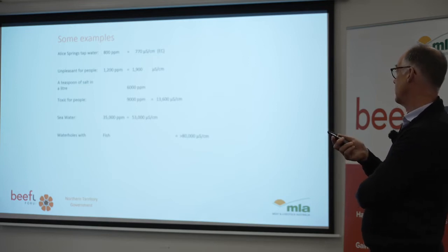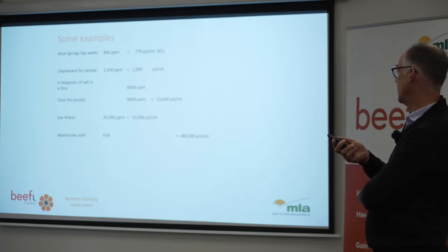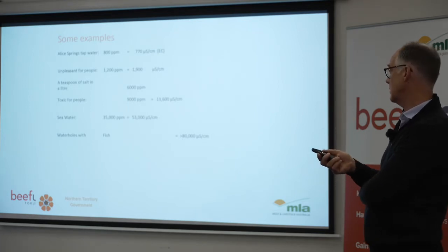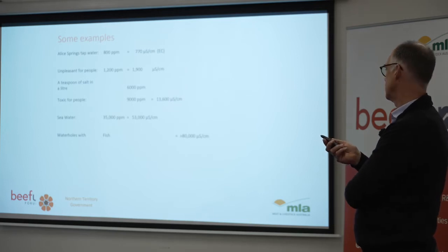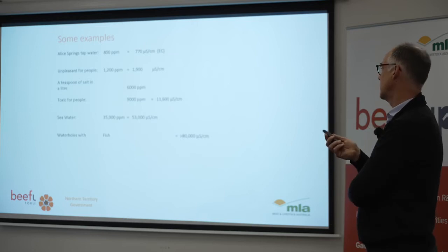Unpleasant for most people, you get up to 1,200 parts per million, which is getting close to 2,000 EC units. You'll be able to drink that and it'll keep you alive pretty well, but it'll taste crap, unless you grew up at Ormiston, because they have crap water.